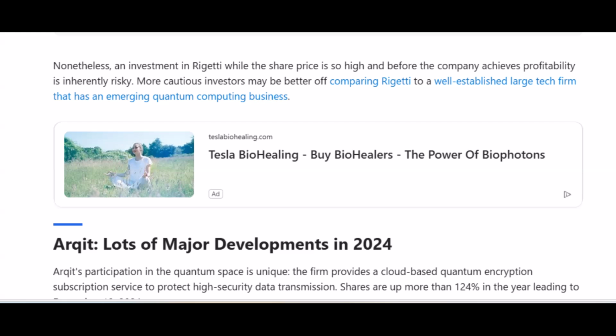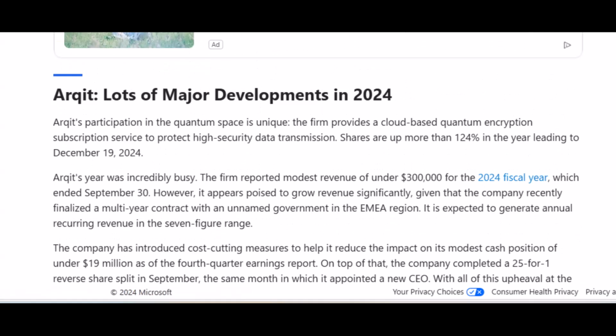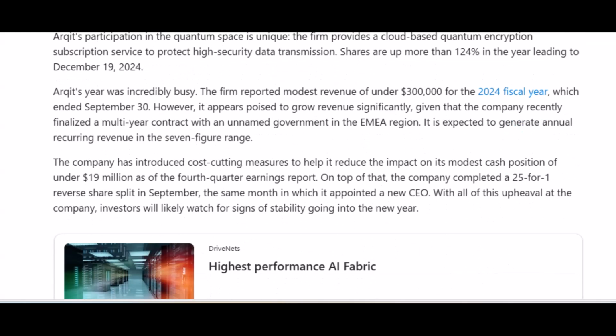Nonetheless, an investment in Rigetti while the share price is so high, before the company achieves profitability, is inherently risky. More cautious investors are better off comparing Rigetti to a well-established large tech firm than an emerging quantum computing business. ARQIT hit lots of major developments in 2024. ARQIT's participation in the quantum space is unique.